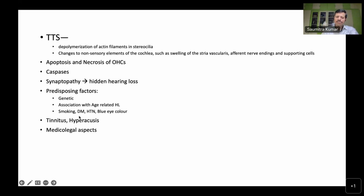Now, there are predisposing factors to noise-induced hearing loss. Not everybody who is exposed to loud sounds will have noise-induced hearing loss, but only some of them will. Why? Because they may have some genetic predisposition. It can be associated with age-related hearing loss. If you burst a cracker in front of the ear of an 80-year-old person, he will instantly have some kind of hearing loss, and you will not be able to differentiate whether it is due to age-related hearing loss or noise-induced hearing loss.